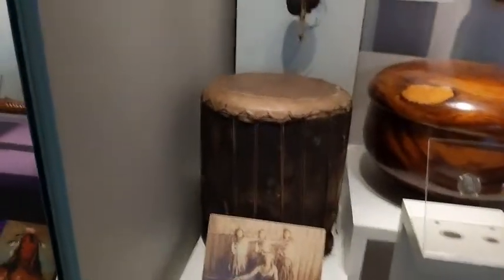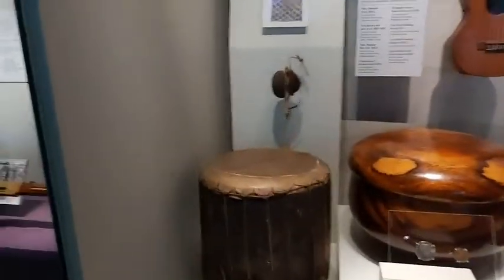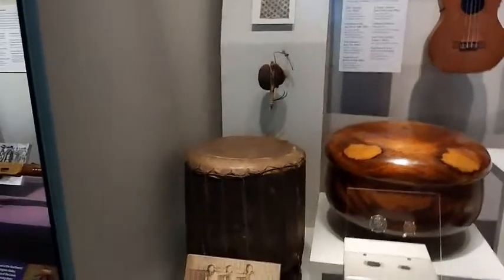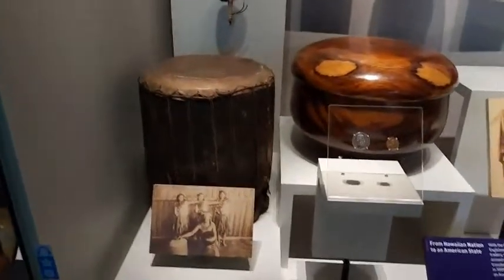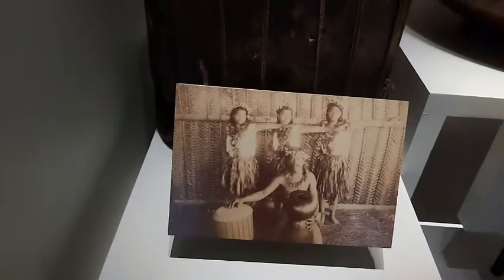Oh boy, look at this. I put my bongos in the car too because guess what day today is? It's Sunday and they've got the drums in the park. That's that drum. That's that drum right there.